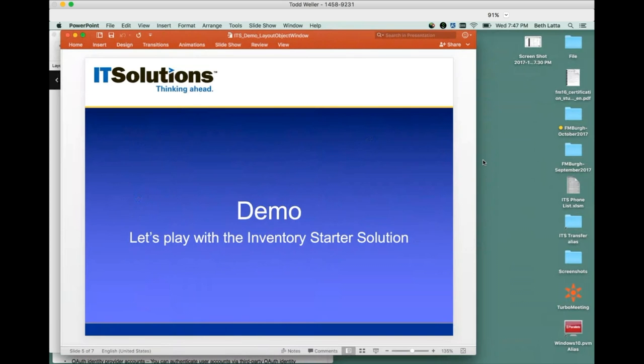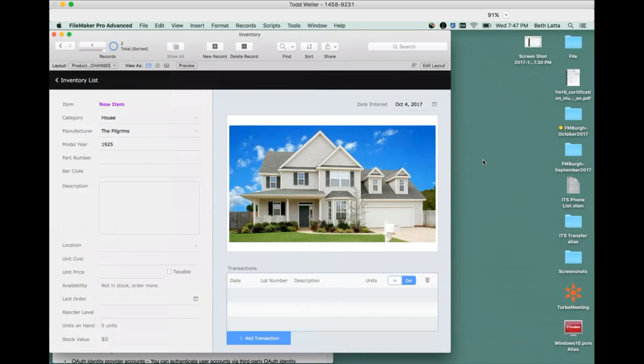So yeah, I don't have a whole lot of screens and notes. I just thought we would play a little bit. So this is just the inventory starter solution that comes with FileMaker. And let me go back to their regular default screen. It's got fields, and you can type in your fields whatever you want to put. There's all your data, there's your descriptions, whatever. There's a container field, there's a portal, lots of different objects and elements.